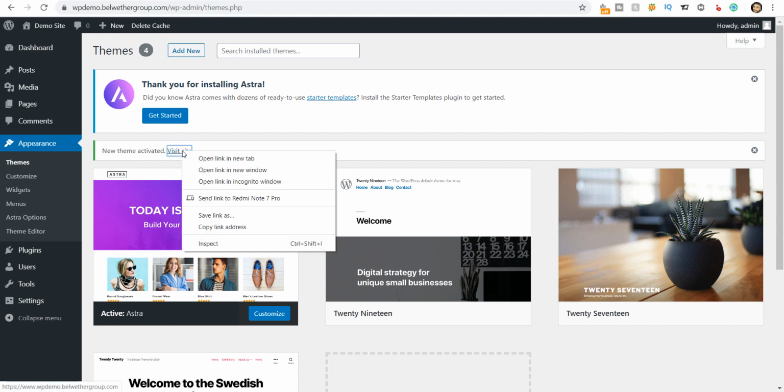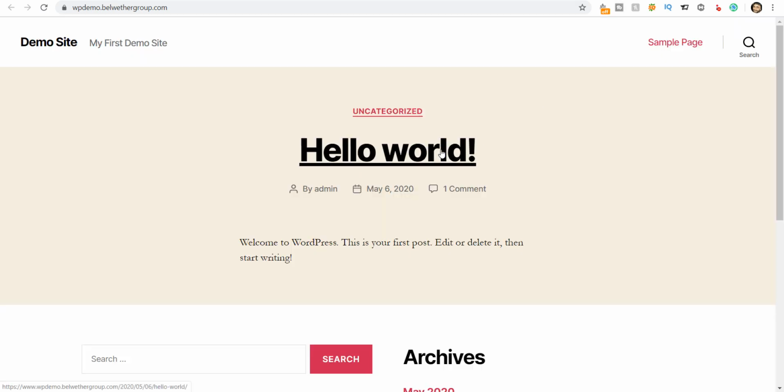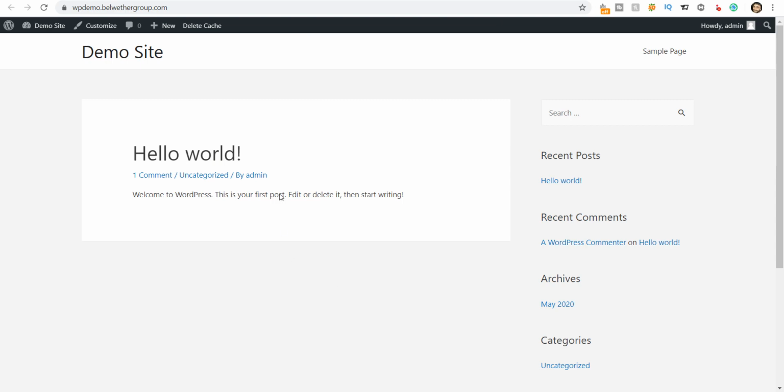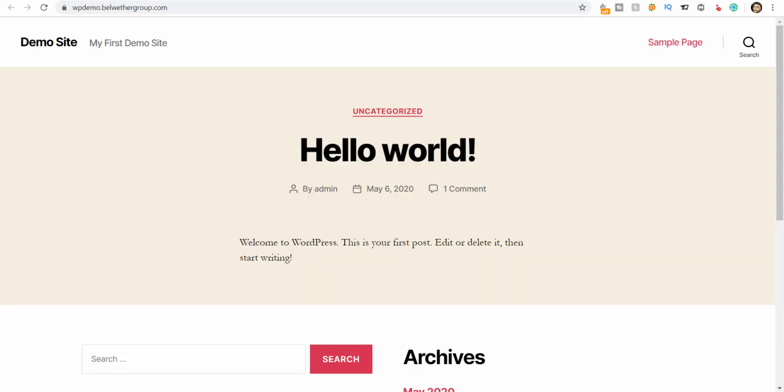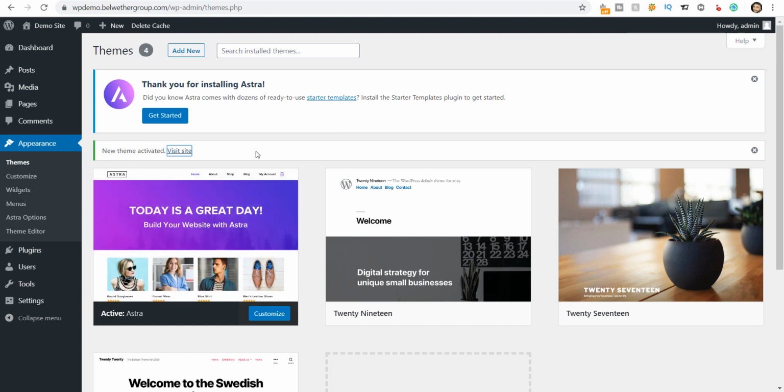Now if you go and click on visit site, you will see that the demo site which we had earlier, by using another theme which was called 2020, which is the default theme of WordPress in the year 2020, shows like this. And when we install Astra theme, it shows like this. Now I'll just close this tab and I'll just move to this.